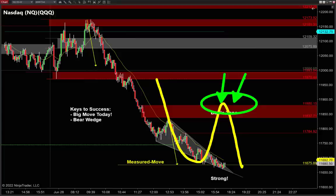Think about it. If we have this big move down today, we're going to come in tomorrow. I'm sure there will definitely be sellers here that will say, you know what? I don't want to sell way down here. But if I could get this thing to pull back for me here, if I get a really deep pullback, now I can sell at a better price.